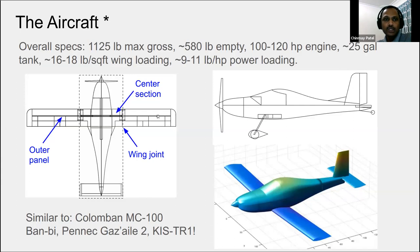You'll see in the top view of the picture of the airplane that the wing is composed of three sections. The center section stays attached to the fuselage, and the outer panels plug into the center section with a wing joint. So this allows me to remove the panels, and everything should fit in a trailer if I decide to put it in there. The side view shows the main gear that is attached to the wing. And then the tail wheel is attached to the aft of the fuselage. And then there's a pretty 3D picture for visualization of the aircraft and deciding what the fuselage shape is going to look like.